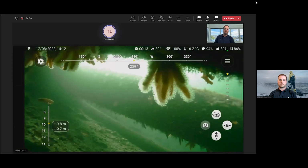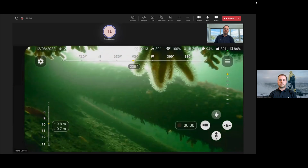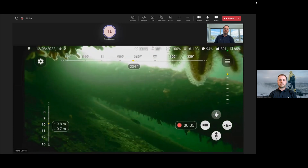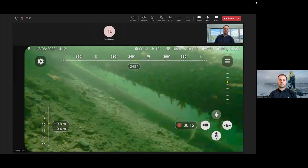Yeah, so we have the option of making video recordings and also still pictures. So I can have the video recording going and I can still take a few pictures. All the pictures are stored on the drone itself in full HD, so it's quite easy to take out afterwards, either on my phone or a computer to create reports.